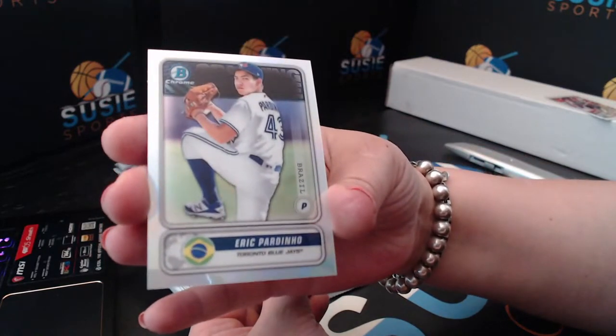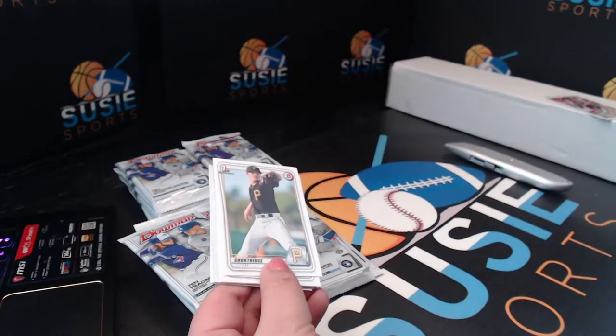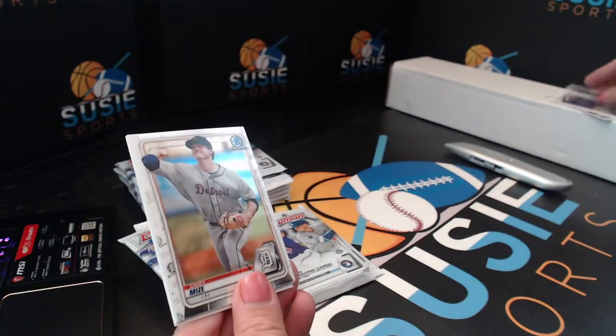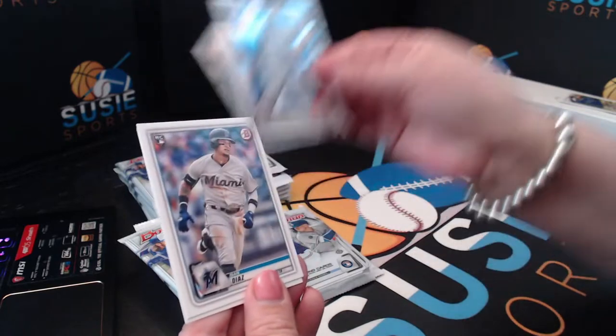Eric Pardino coming out here from Brazil. Nice one on the spanning the globe. Blue Jays, Max Cool getting that one. We can have a sweet Casey Mize coming out here on the chrome and Tristan Cassis. There you go, Red Sox.